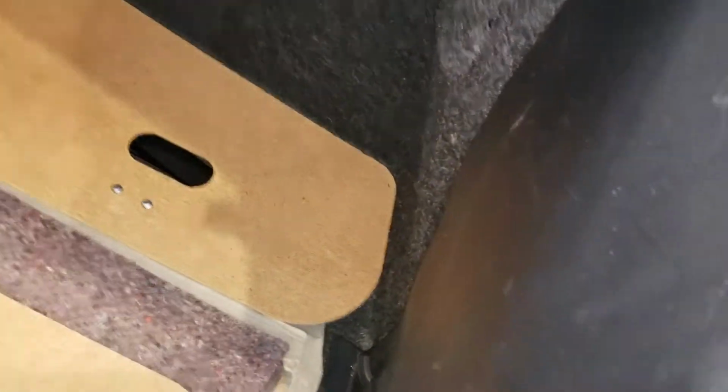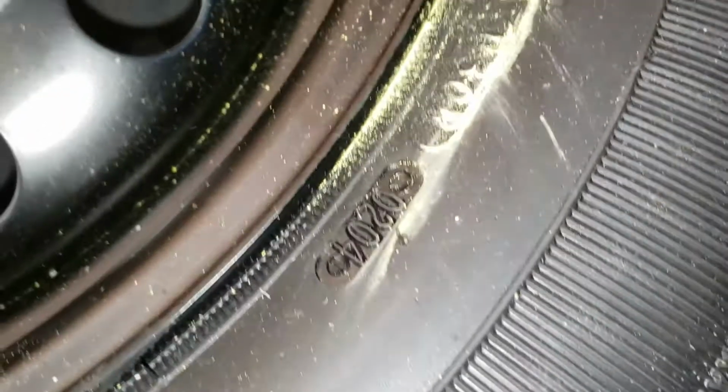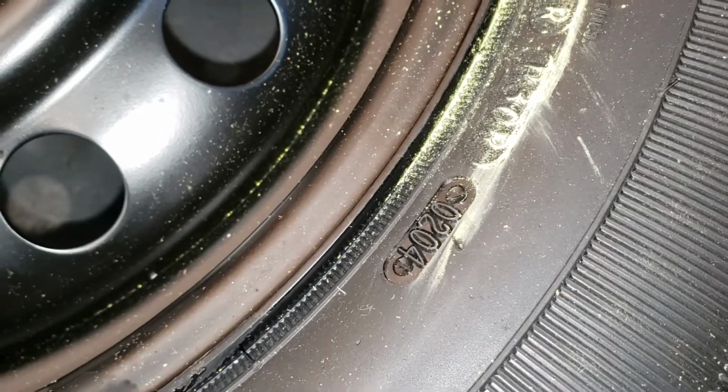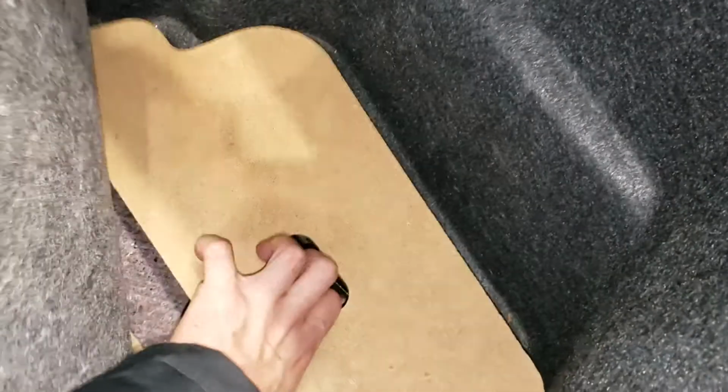Trunk. Practically new. And back then they used to supply cars with a full-size spare, which is quite nice. That's a good year, and it was made on the second week of 2004. That's the net. There you have the jack.